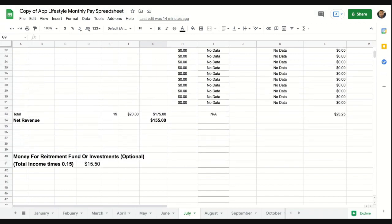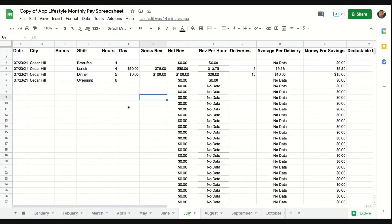Okay, so let's roll this back up and explain a few things. So there are 2 very important metrics. Well, everything in the spreadsheet is important, but I would say the 2 most important things are the revenue per hour, which is this, and the average per delivery. The revenue per hour is important because, for one thing, it keeps track of all your earnings.